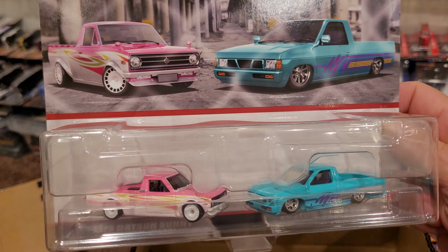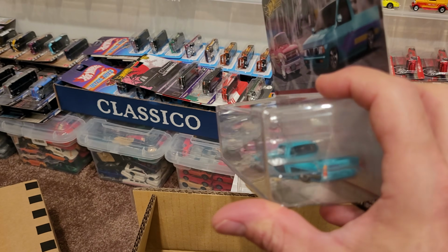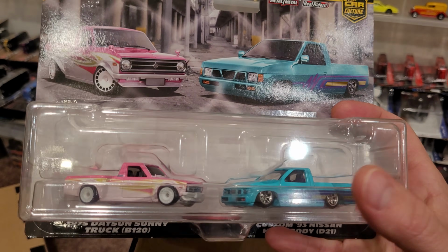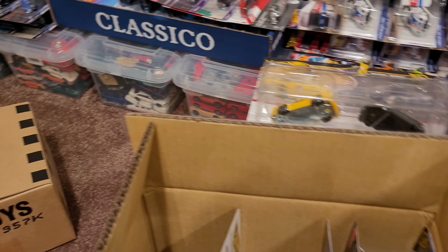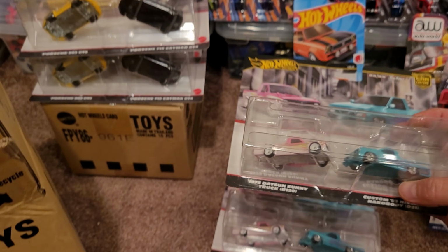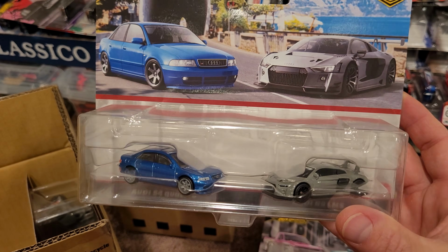And, of course, typical with all Car Culture 2-packs, one of these vehicles is available somewhere in the Boulevard or Car Culture singles lineup. So really only the pink truck is new. 75 Datsun Sunny. Okay, we're not going to stack all those up that way. So there's another one of those. We got 2 of those. 3 Porsches, and then we got 3 of these.